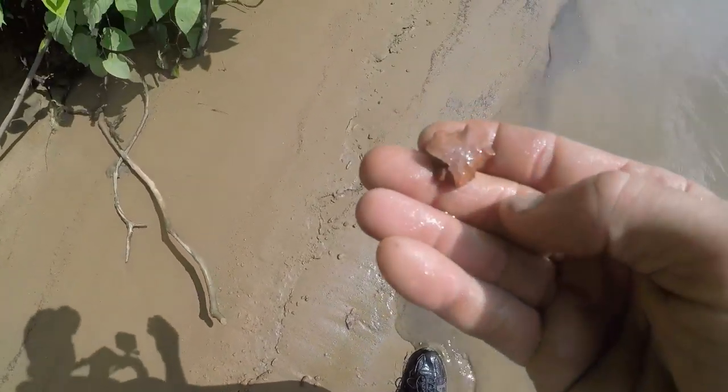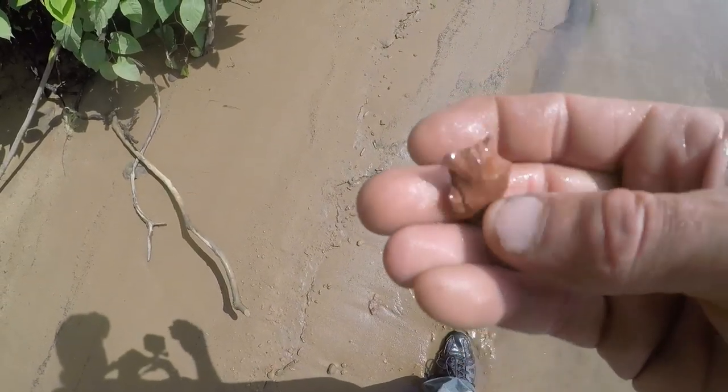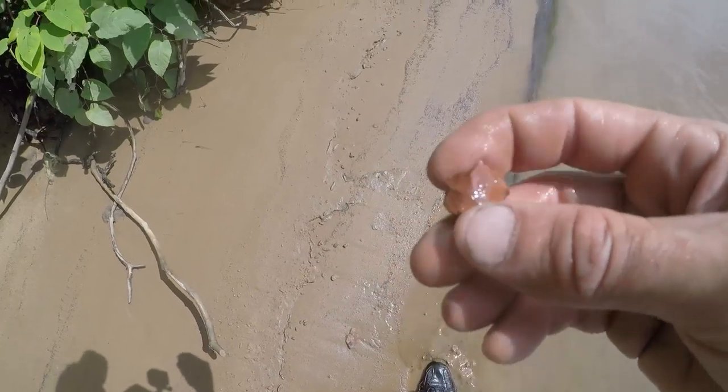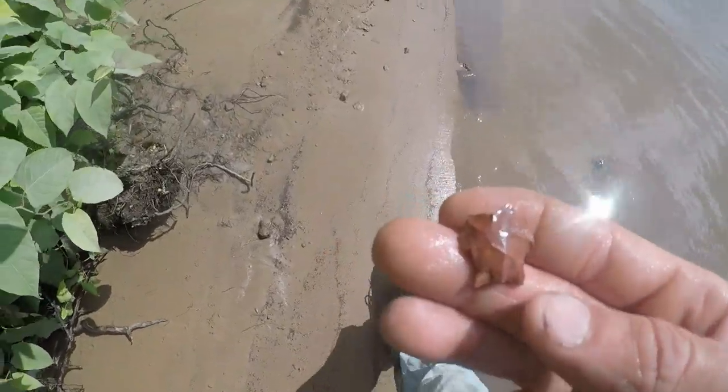I will get back if I see anything else. That's the first find for this morning. That's a shame. That's got nice color. Might be a pentagonal dart point. That's what I'd call that. I find pentagonal knives here with a classic pentagonal shape, and I'd say this is one of the little darts.